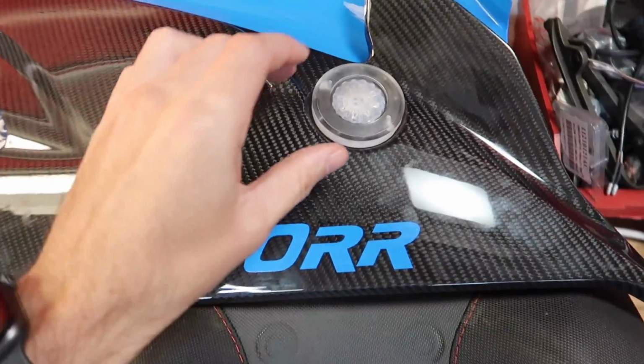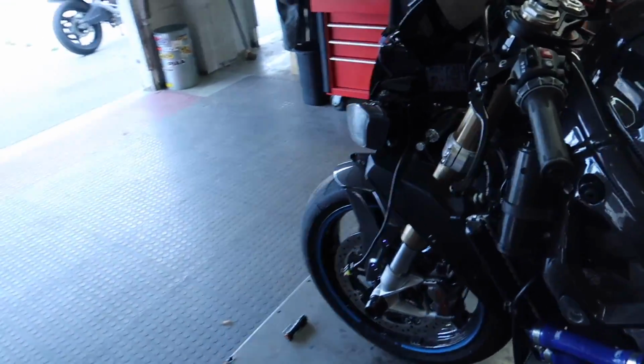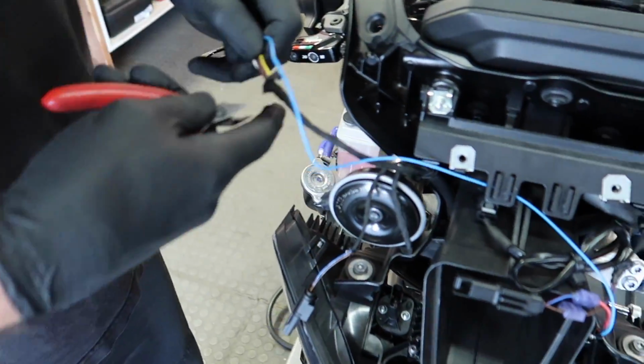All right, so Roy got the left one attached here. That looks really good. And then the next thing we're gonna do is piggyback on the, I'm sorry, the right-hand side. I was going off of the way I was facing.